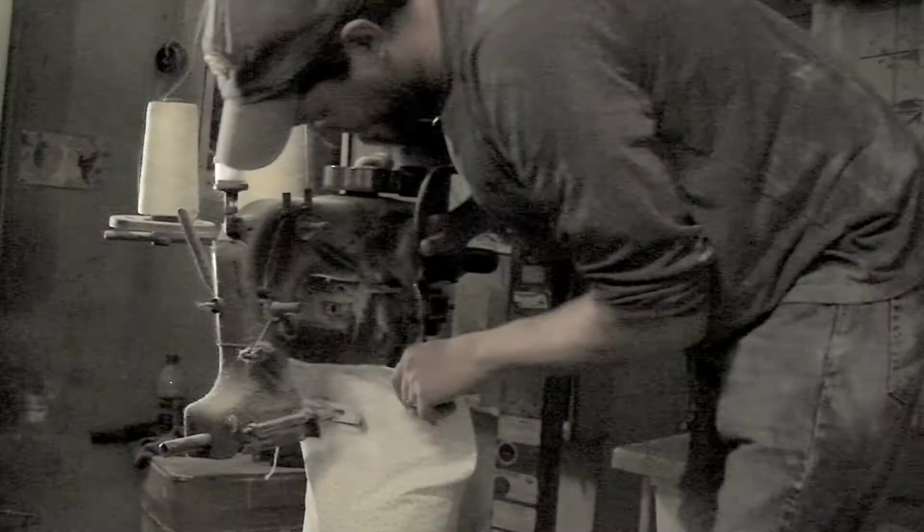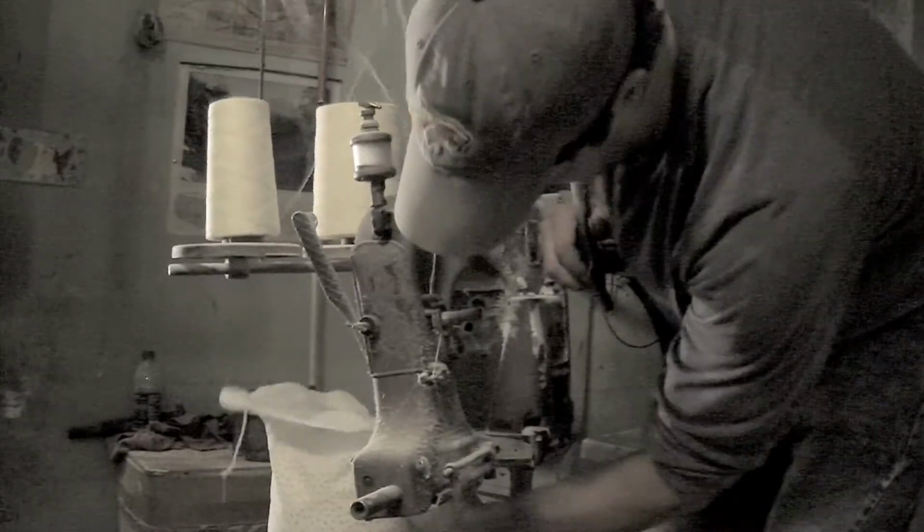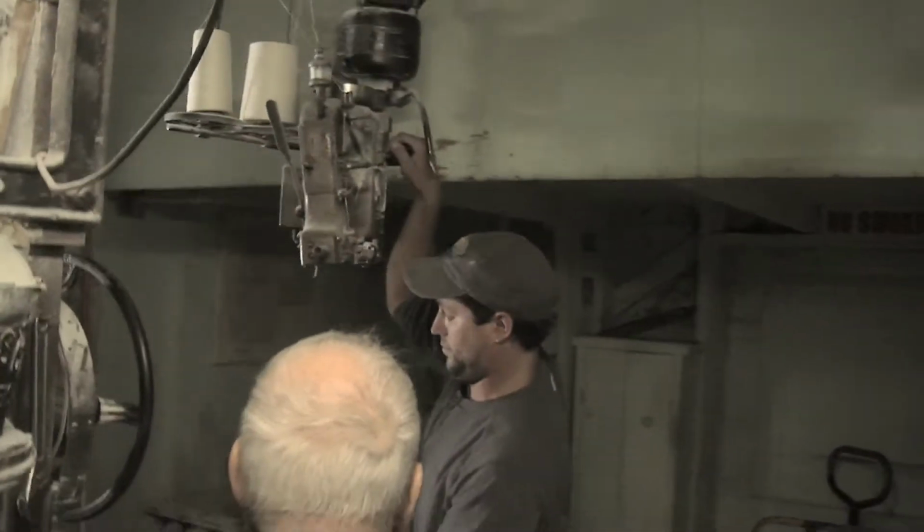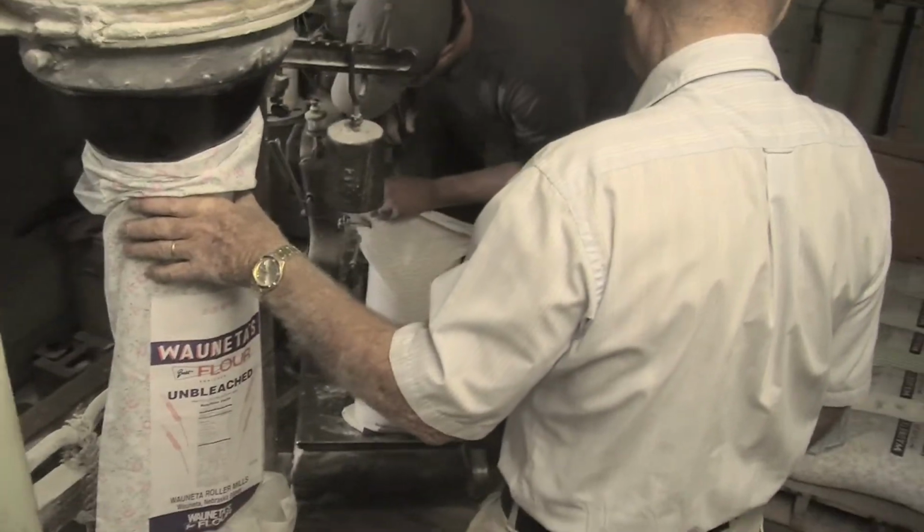Jim is the grandson of the man who built the mill, and he's been running it ever since he could. He's teaching Rogan everything about making flour and how to run the mill and how to bag it and make it. Without him, we wouldn't know how to run the mill at all. So we like having him here.